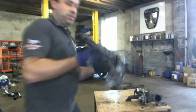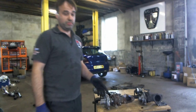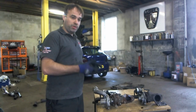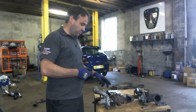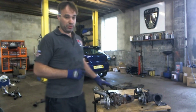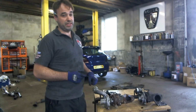The way this sits at the minute, we can use the original oil feed and drain. It actually lines up quite well. Once you get the core clocked properly, which is quite easy to do, you can get it to line up and it just about fits. It's very close, but it just about fits. You can obviously go custom and change the piping, but the oil return is usually the issue.